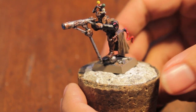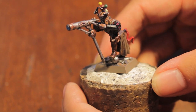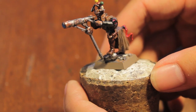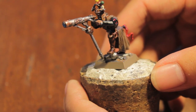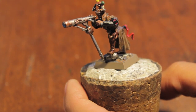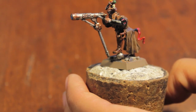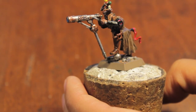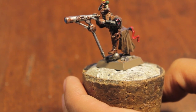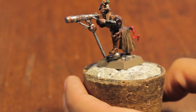Nuln is a great focus for trade. Goods from the dwarf holds of the mountains, from the southern provinces, and even from Tilea, I guess that's supposed to be Italy in real life, flow constantly onto its marketplaces. However, as a result, the city has often been in the front line during goblinoid invasions. The armies of Gorbad Ironclaw and Grom the Paunch of Misty Mountain both sacked Nuln.